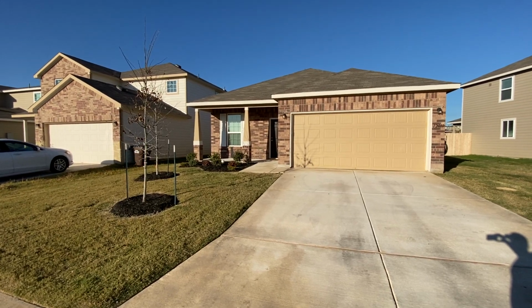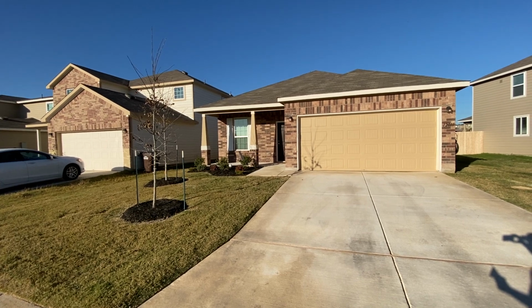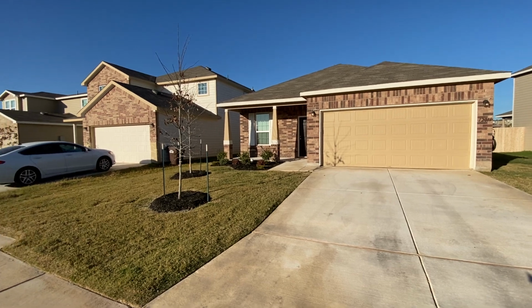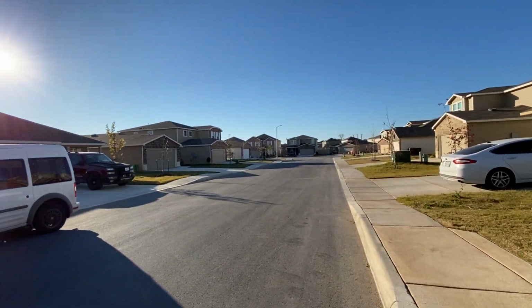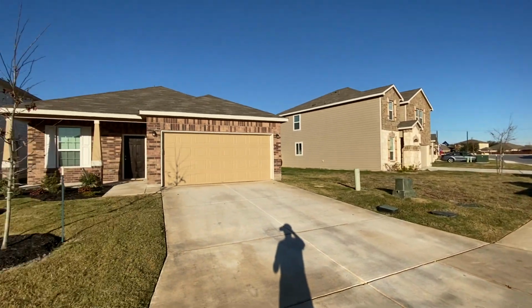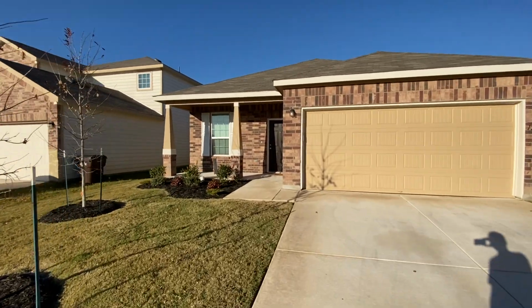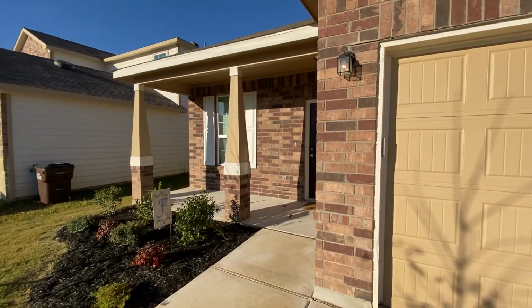Right now we're going to look at a single-story property located at 12011 Silver Valley. This is out in Silver Canyon subdivision. This is off Gom Road and FM 1560. Gom Road is also Shanefield Road. If you go on the other side of FM 1560, that takes you straight up to Loop 1604.